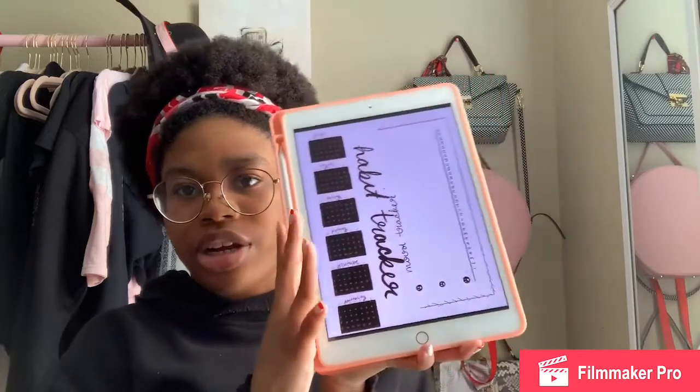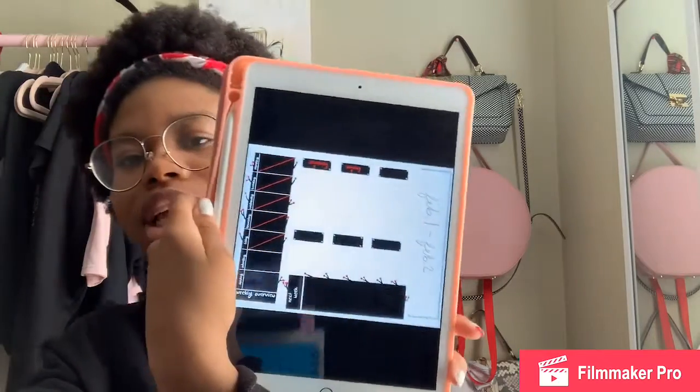Back to my new habit tracker. I've done everything in this pale pink background. I really like it. I think it's pretty. So my theme for this month is pink and red. Makes me pretty happy. And this is my new weekly setup.